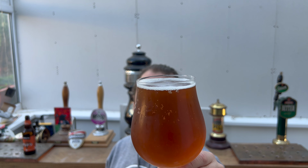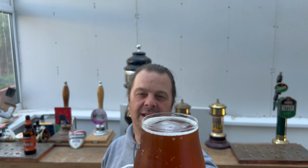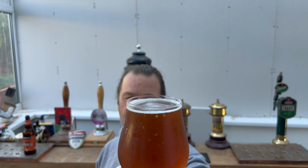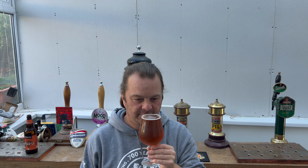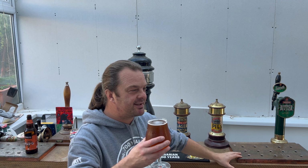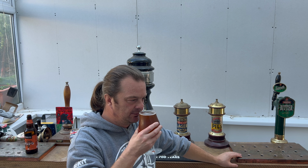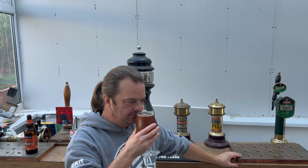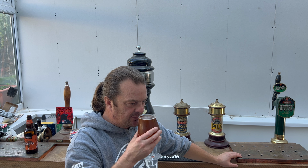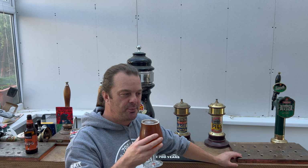Nice amber colour, good levels of carbonation. One finger, very small, thin, white head. Amber in colour. Let's get the aroma. Exactly that. It's that lovely toffee malt flavour. Biscuity toffee malts combined with grapefruit and orange peel.